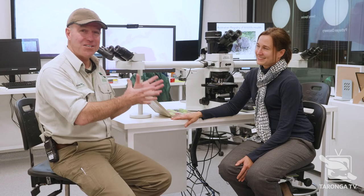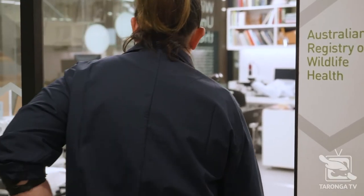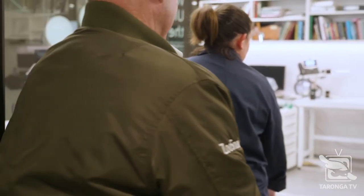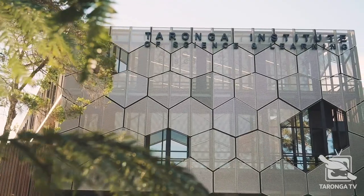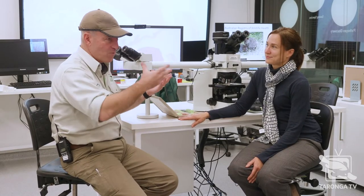Now, this is a real exclusive. We are with Dr. Karrie Rose, and she is in charge of the Australian Registry of Wildlife Health. This is a fantastic laboratory. You don't get to see this normally from outside in the zoo. You might have come to the Taronga Institute of Science and Learning, which is where we're sitting now. Karrie, can you explain to us what you do and what this is all about?